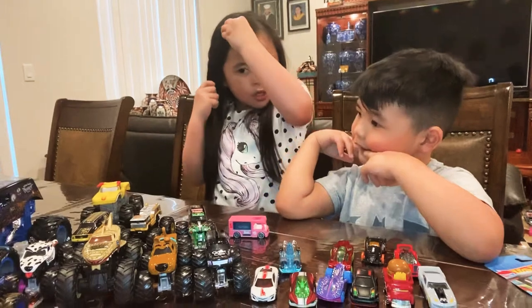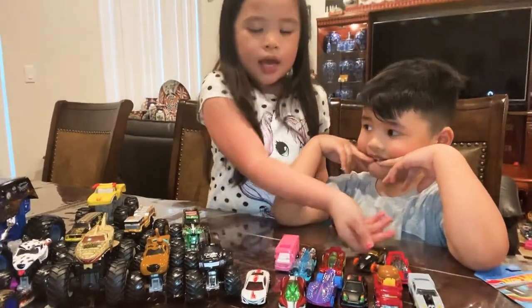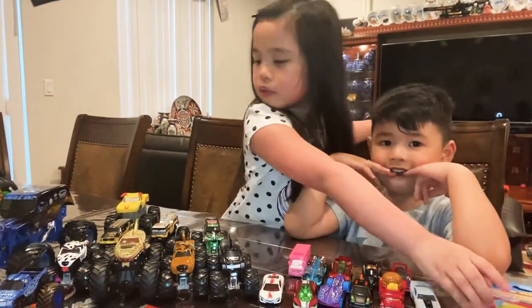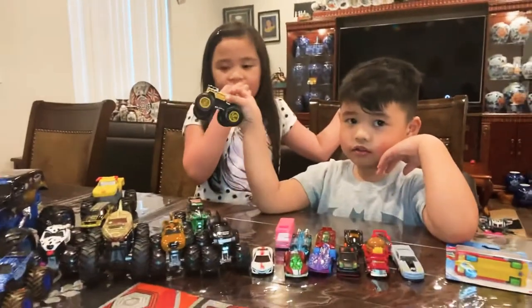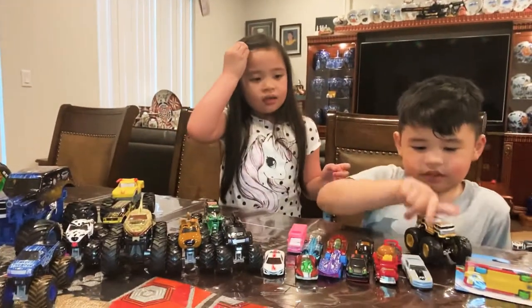And we're going to show you his collection of Hot Wheels and monster trucks right here. Hot Wheels monster trucks. Well, some of them are Hot Wheels and some of them are not. This one is Hot Wheels. I think all of them are Hot Wheels. I don't know. This one is Hot Wheels, so it goes here.